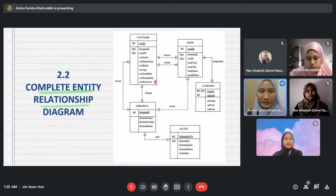So next, this will be the complete entity relationship diagram for the Chapter 4 Public Library based on the business rule before. Here we have five entities which are librarian, customer, book, category and salary. For each entity, they have their own attributes. For example, for the librarian entity, we have librarian ID, librarian name, librarian contact and librarian email. PK represents the primary key, and the primary key for the librarian entity is librarian ID.